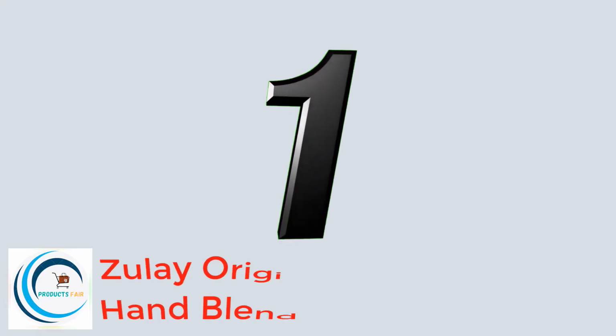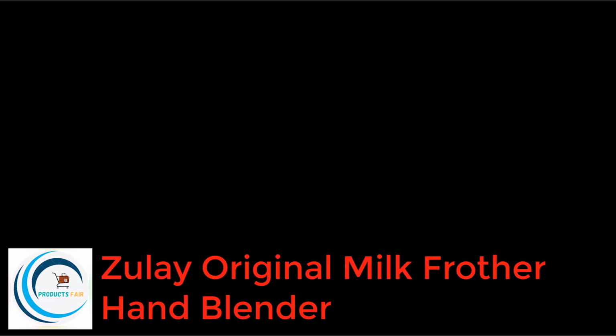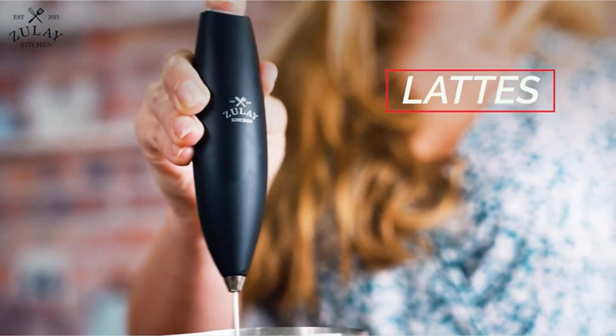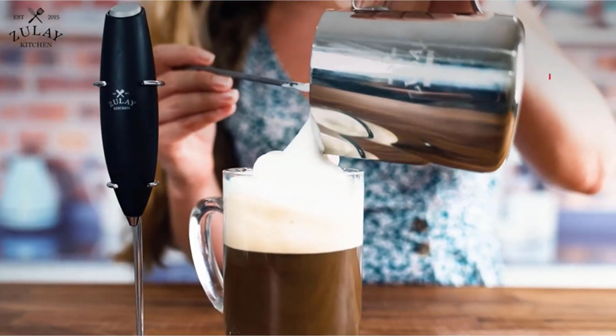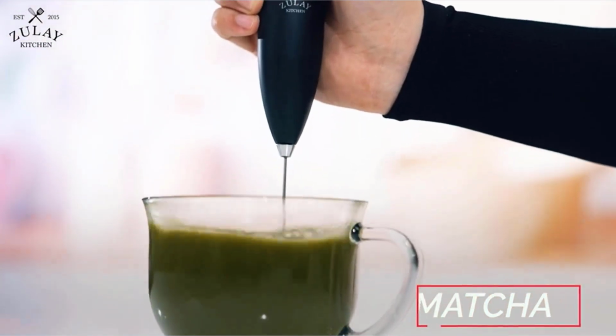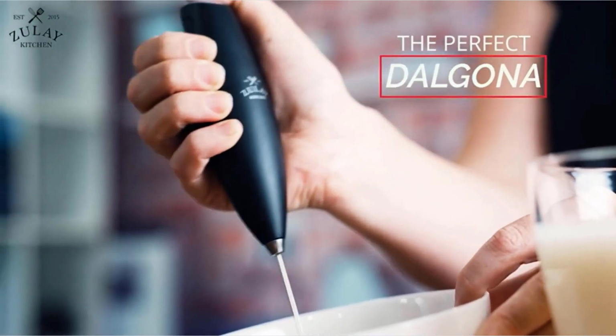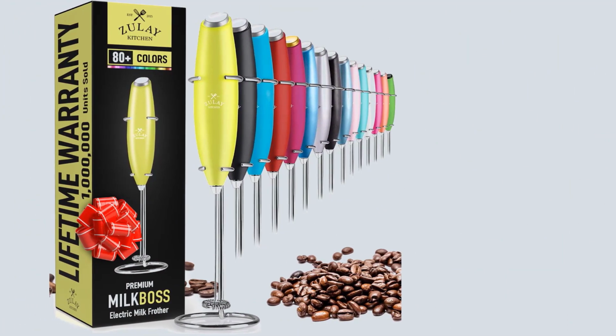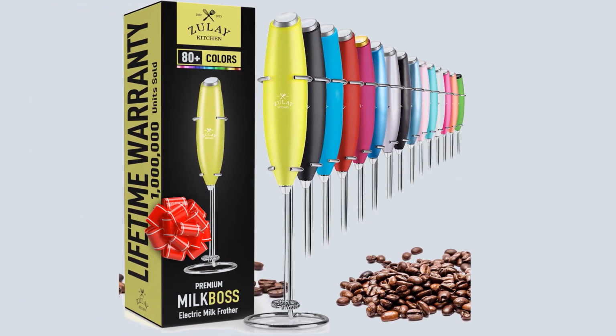Number 1. Zule Original Milk Frother Hand Blender. We coffee lovers are serious when it comes to our coffee. The Milk Boss Frother gives that professional finishing touch to your latte, cappuccino, macchiato or hot chocolate. Make delicious foamy creamer for your drinks at home without any trip to a coffee shop with your own milk frother. The benefits of having your own electric drink whisk mixer are endless.